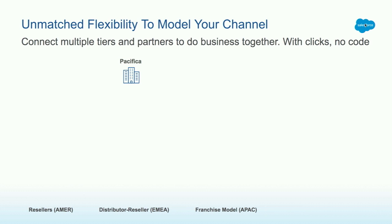Okay, so Pacifica sells solar panels. Perhaps more correctly, they actually manufacture solar panels, and then they use their partner network to help them sell it. So the first instance is if Pacifica wants to engage resellers to help sell, then Pacifica will share data with those resellers. It might be like sharing leads, sharing opportunities. And then those resellers will also share back data to Pacifica. So that's a very simple use case.